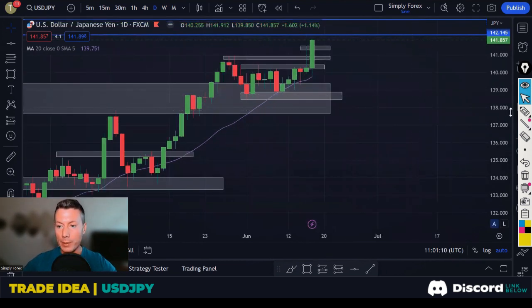So why am I looking to buy this, guys? Well, this isn't crazy overbought. We're still in an uptrend on the day chart, on US dollar, Japanese yen. Here's the moving average 20. It's not overbought. It's not a million miles away from the moving average 20. So it's fine in terms of value.